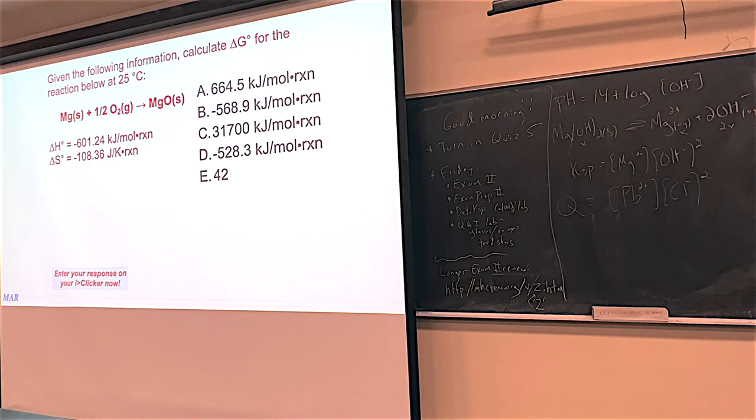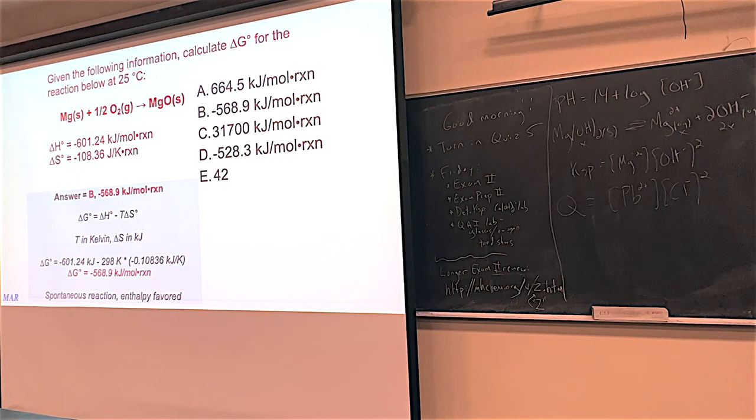Outstanding. Delta S is almost always joules per Kelvin, so make sure you turn Celsius to Kelvin. Make sure you turn joules to kilojoules or kilojoules to joules, either way. The answer for delta G is usually in kilojoules, so I usually convert delta S to kilojoules, but you can do whatever you want. Either way, you all took care of business. Answer B right there is the right one.